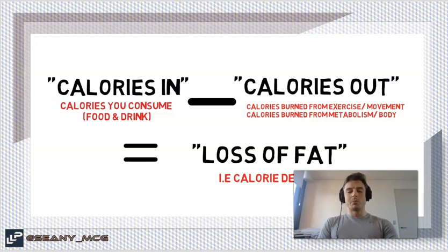So if somebody is consuming more calories than they're burning, they can have any shake or silly drink that you probably see advertised. They're not going to lose fat. It's physiologically impossible. Okay.